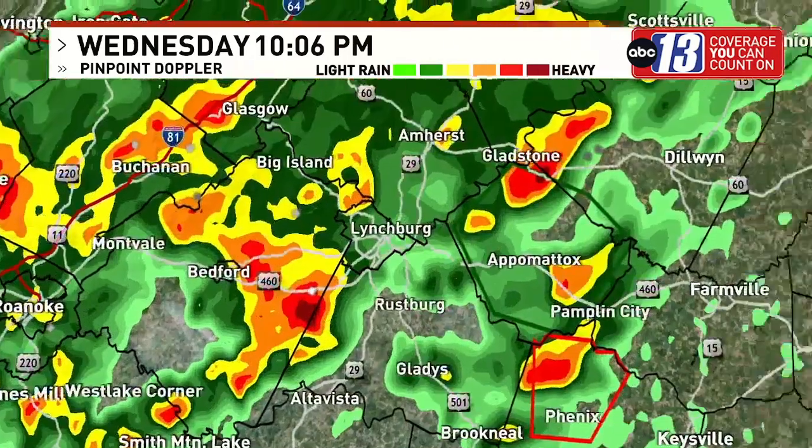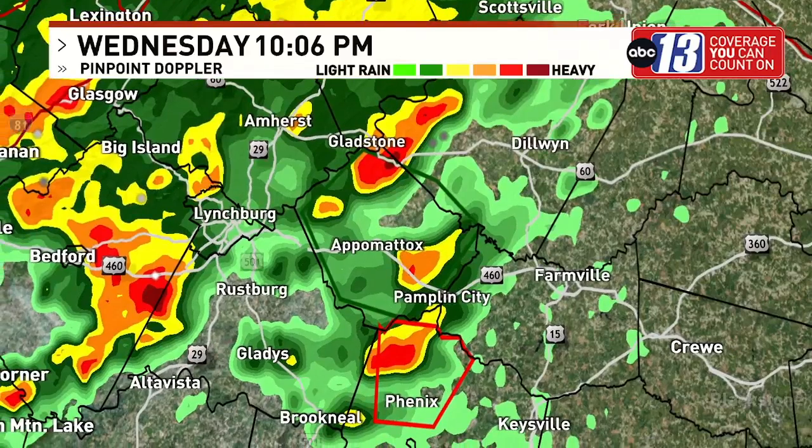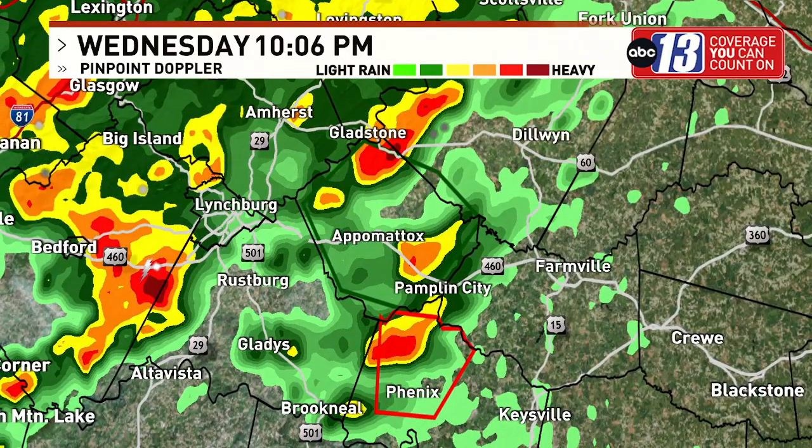That would definitely be some good news. If you're in Appomattox, we're still watching that cell to your south, which is making its way toward Red House. If you live in Red House, it is tornado safety time for you in case a tornado does end up developing out of this.